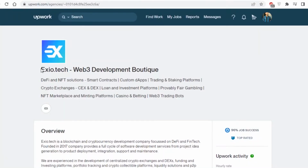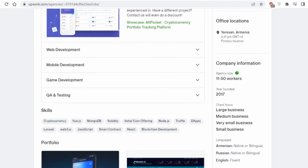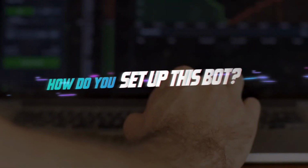You can also look for bot creation services on platforms like Fiverr and Upwork. You reach out to someone there and tell them the kind of bot you want, and they will build it for you. How do you set up this bot?